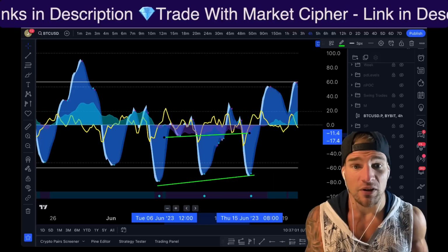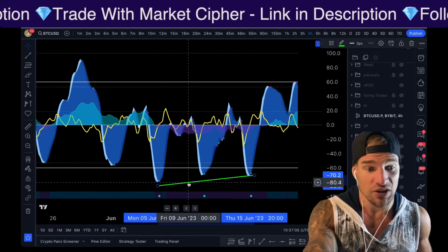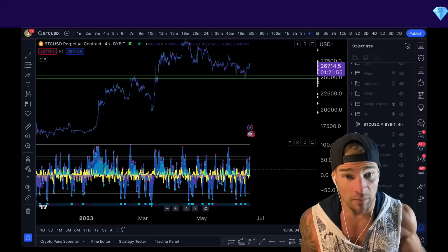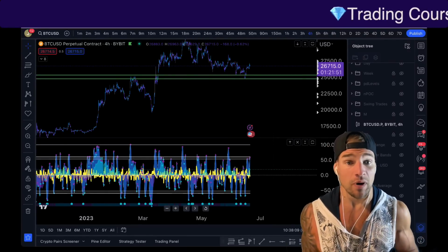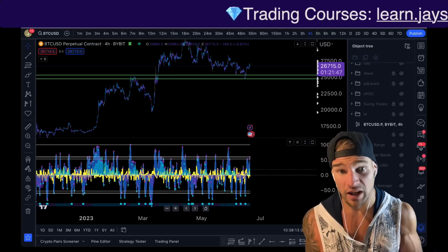And so this is actually a very bullish signal. This is something that is very, very rare. And the last time we saw something like this was at a major bottom with the Bitcoin price. Now, in my opinion, this does not mean that the bottom is 100% in, but it does mean the bottom is very, very close.